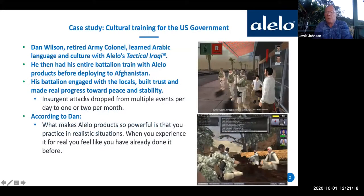Now, we actually learned this and started developing this approach early on when we started developing immersive games for people deploying to Iraq and Afghanistan. Basically, we created games in which you role-played a soldier or a Marine in the country that you're being deployed to, and you had to apply your language and culture in interacting with avatars in the virtual scenario.